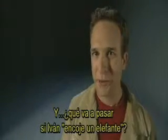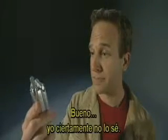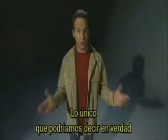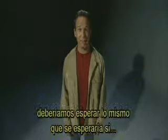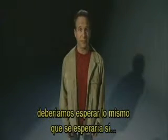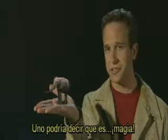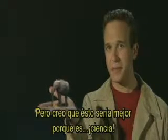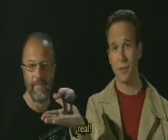So, what will happen if Ivan can shrink his elephant? Well, I certainly don't know. No one knows. All we could truthfully say is that we'd have the smallest magnet ever known. My guess is that when we have it, we should expect the same things we'd expect if elephants could be shrunk to the size of peanuts. One could say it would be magic, but I think it would be better than that. It would be science, and whatever comes of that will be real.